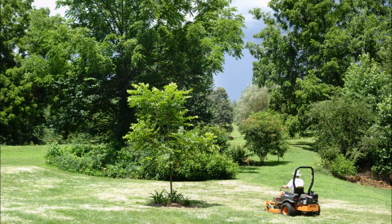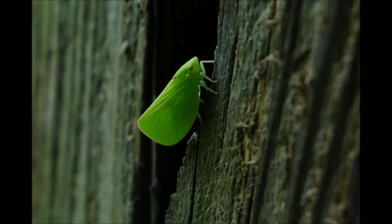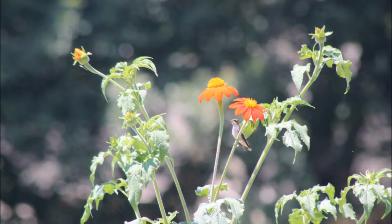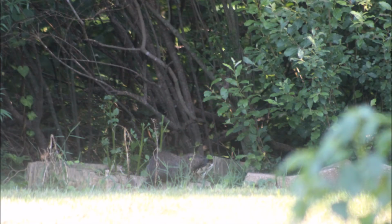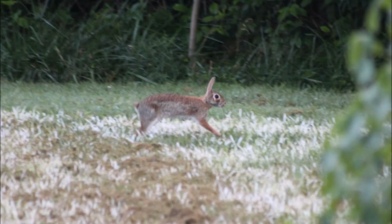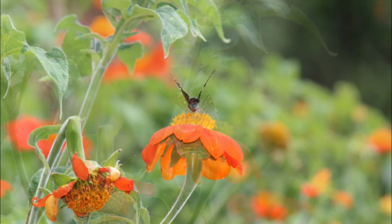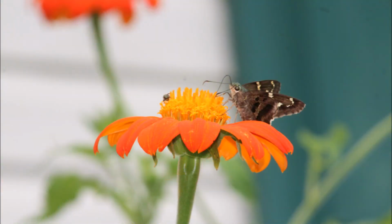This was before a storm threatened. We got a few lightning strikes, a little planthopper, a canna lily, and there it is on the pergola post, and a hummingbird in the background. And there she is. The woodchuck. And a rabbit in motion. And a silver-spotted skipper. A long-tailed skipper from the rear. From the side.